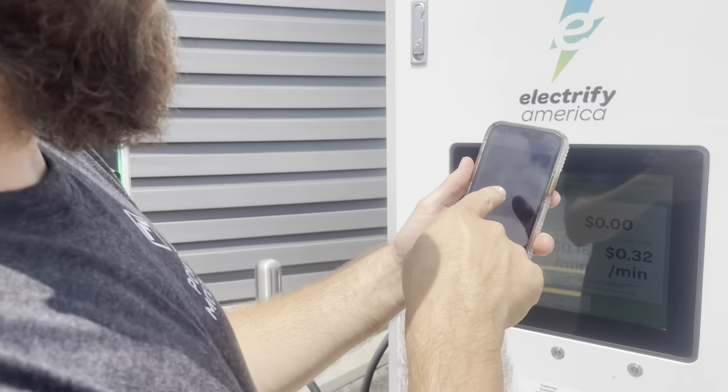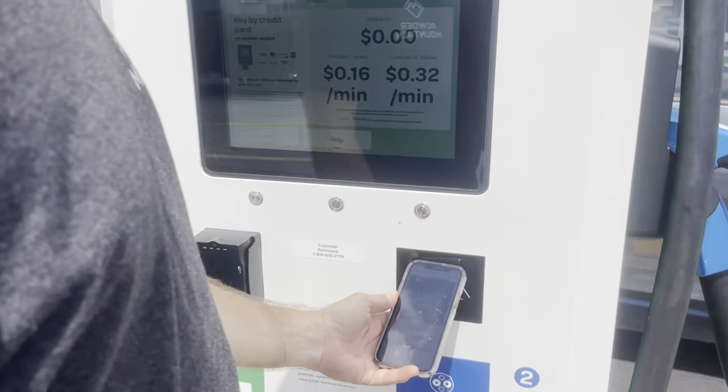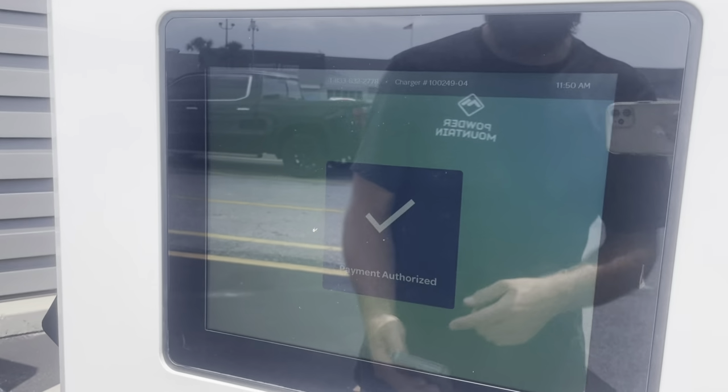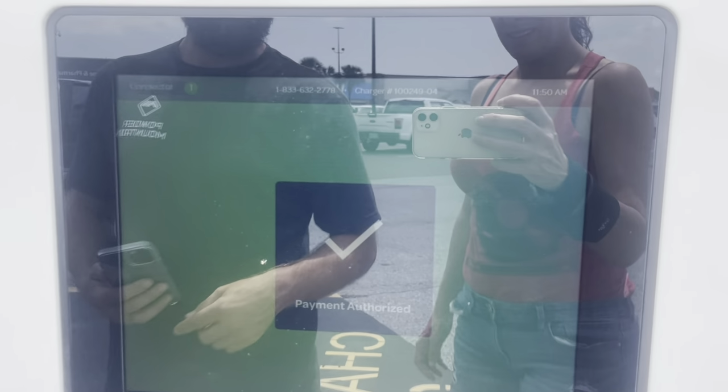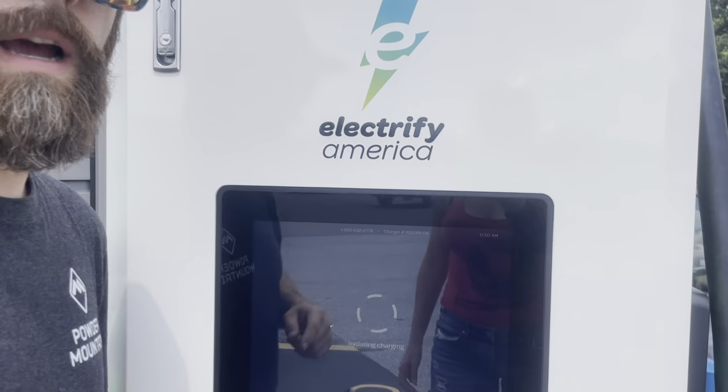So you just pull up the Electrify America pass in the Apple wallet, and then you hold it here. Okay. And it says okay, processing payment. All right. Payment authorized. Plugged in, it's charging. Perfect. Electrify America.